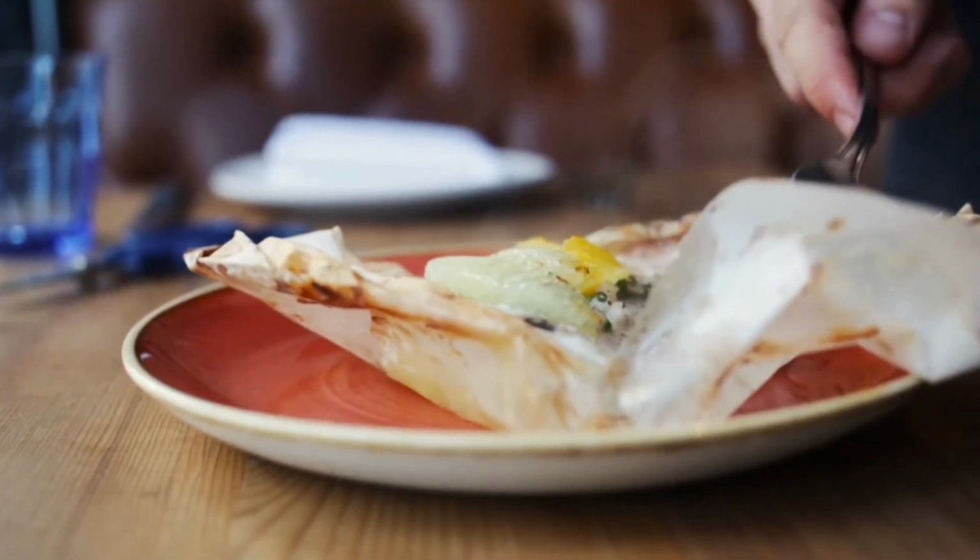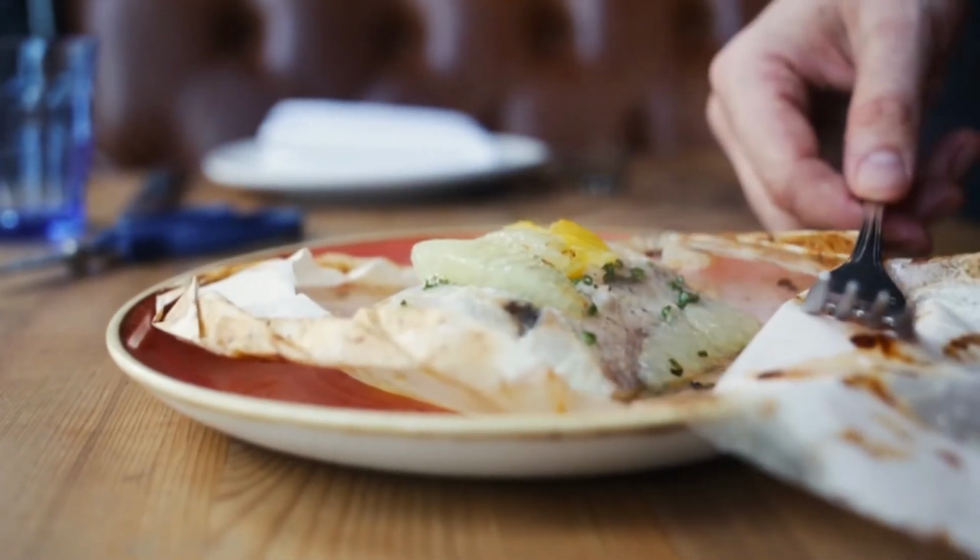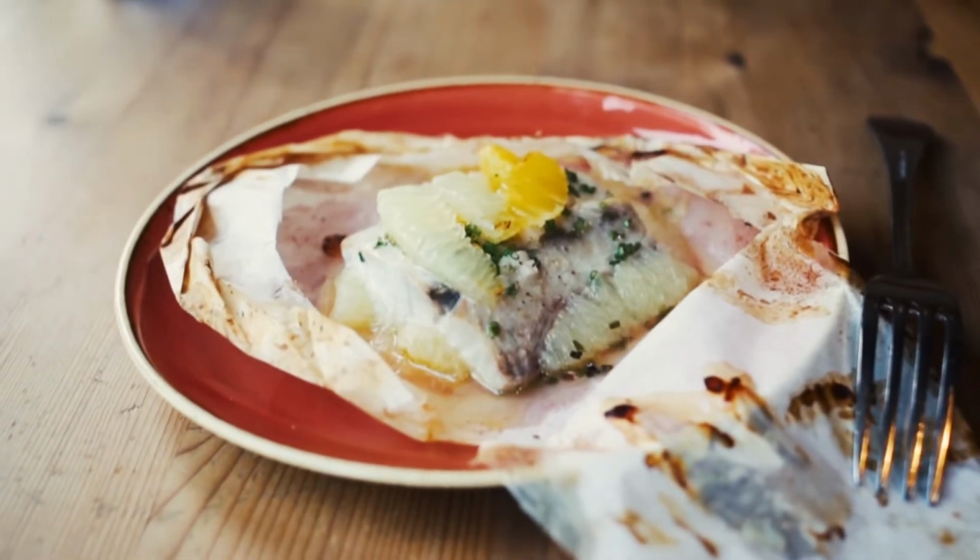So for instance, like the bluefish en papillote, there's literally 10 grams of olive oil and it's just citrus juice and white wine, salt and chives. It just looks so fresh and so simple. It speaks for itself. Smells beautiful. So good. Okay, so what do we got here?